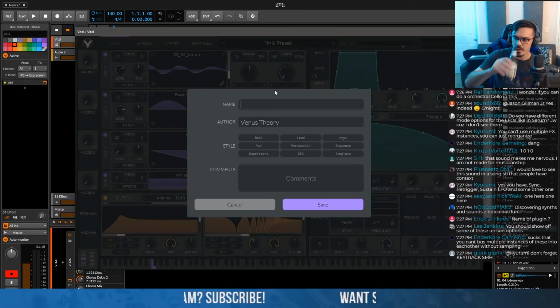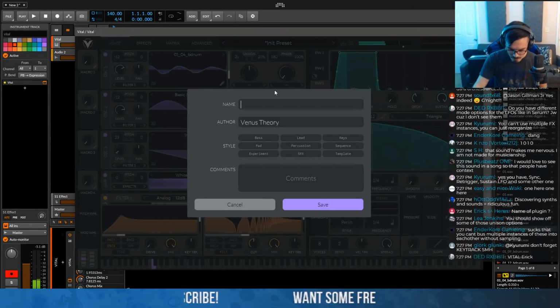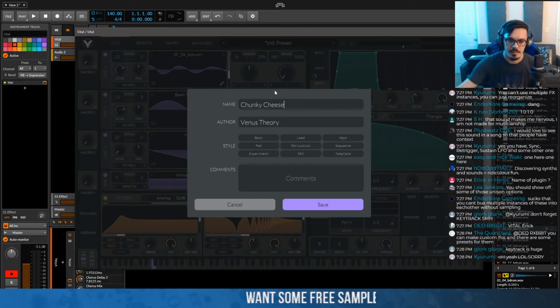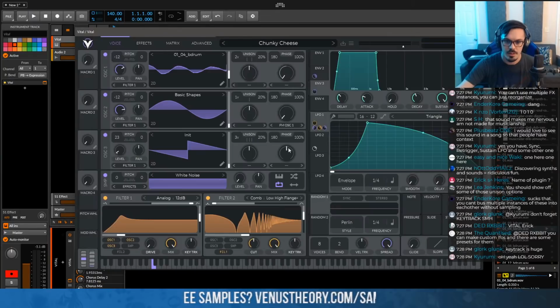What is this called? Chunky cheese. Don't eat the yellow mouse. I don't know. Whatever. It's a bass. You get the idea.